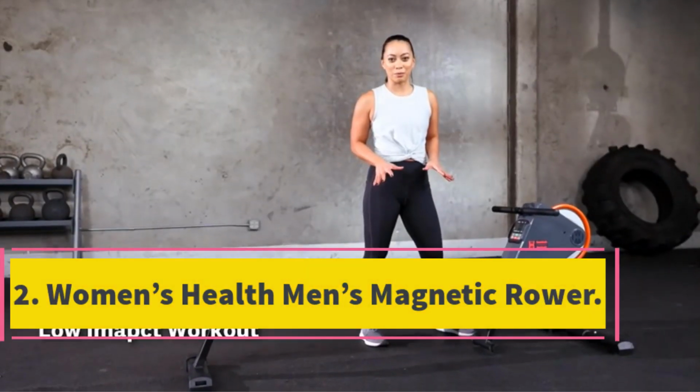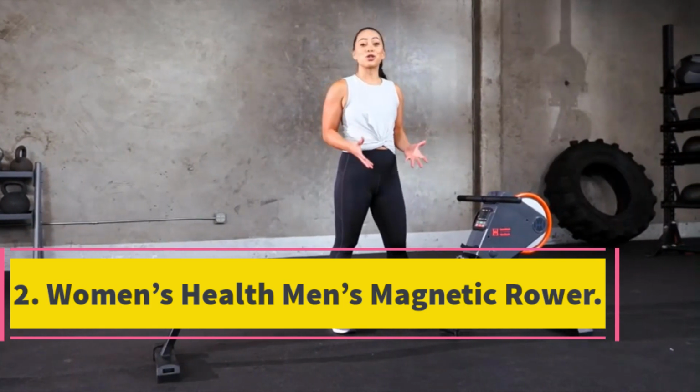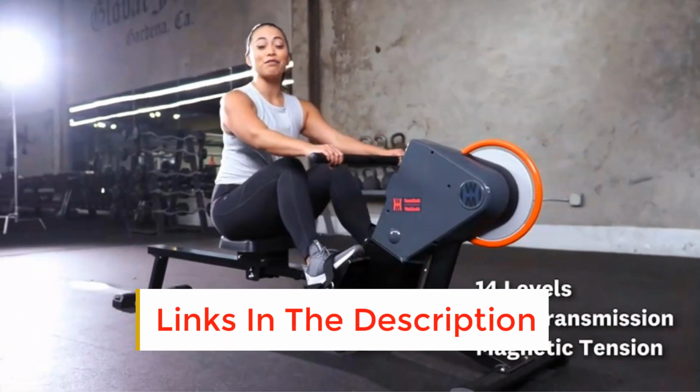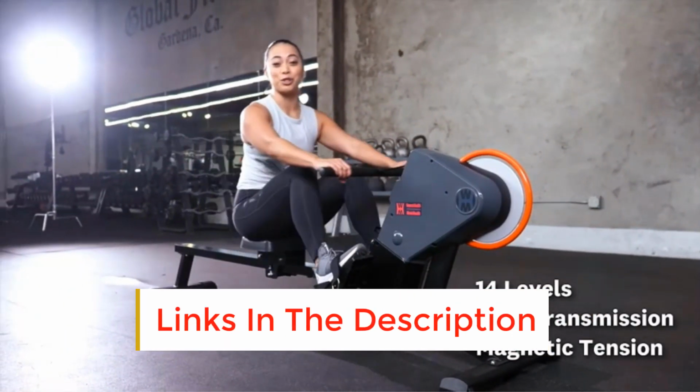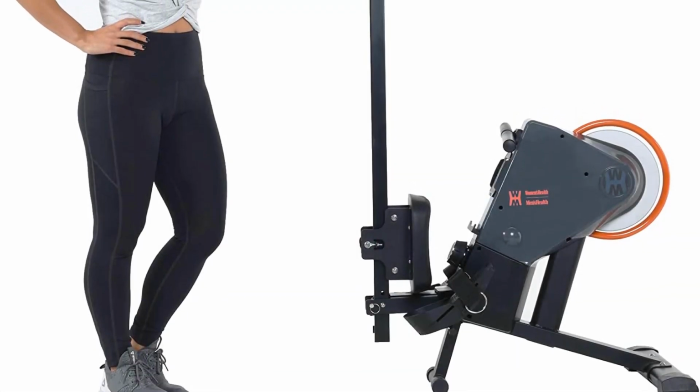Number 2. Women's Health Men's Magnetic Rower. One of the best budget rowers, the Women's Health Men's Health Rowing Machine is equipped with a large LCD monitor display featuring total distance, calories, time, total count, strokes per minute, total strokes, watts and split time.